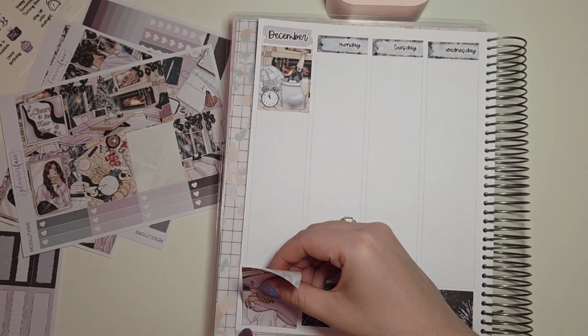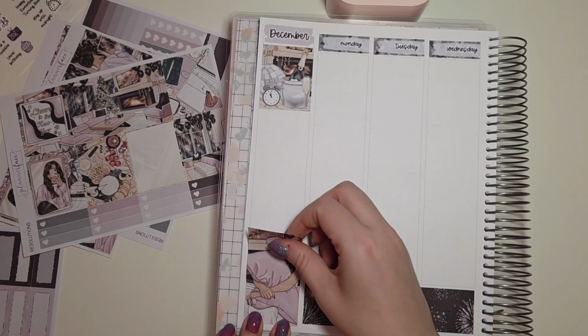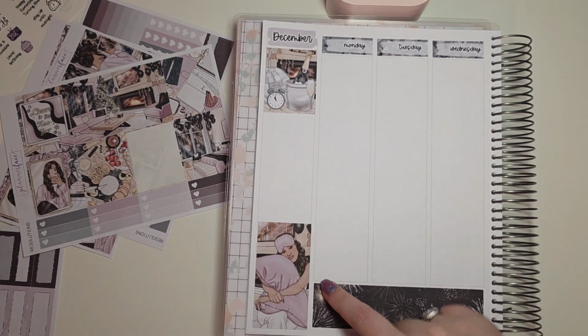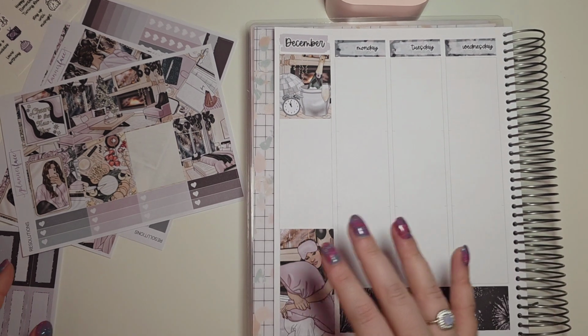Oh, can I just say, look what I've got here. The sidebar goes all the way to the bottom, which means that I don't have to guess where I place my full box. Which just makes me so happy, because in my old planner, the sidebar stopped here, so I used to have to basically guess where it was. So that makes me very, very happy.